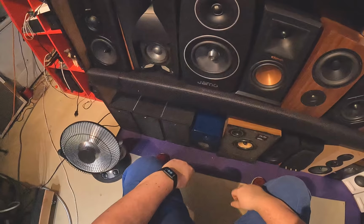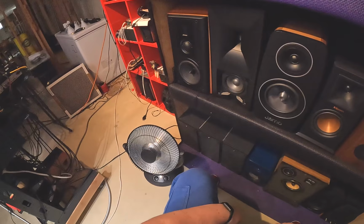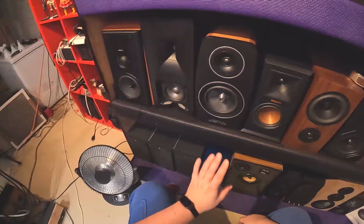And I got these sets. I got 7 or 8 sets of these. After I reviewed them, and I think it was right before the review aired, they were on Amazon for $130 a pair. A pair, not a piece. $130 a pair. You understand? These fucking speakers, a pair.